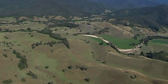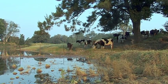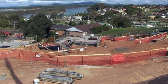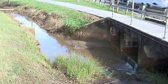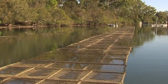Unsustainable land use practices throughout the catchment are not the only contributing factors to the health of the oyster. Industrial and urban development, including chemical runoff, stormwater pollution, domestic waste and water usage also play a part in the decline of the oyster industry.